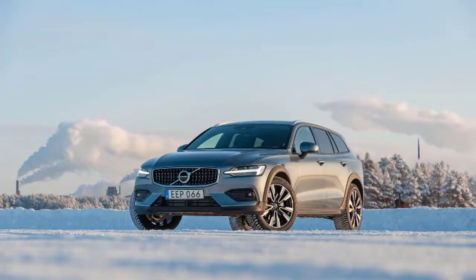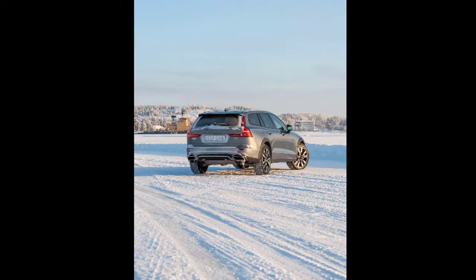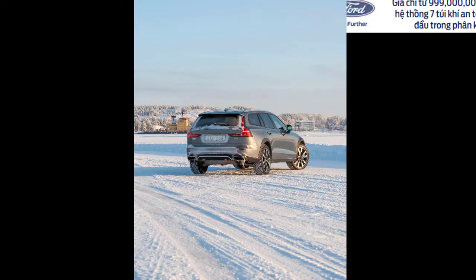2020 Volvo V60 Cross Country Review. 2020 Volvo V60 Cross Country First Drive.